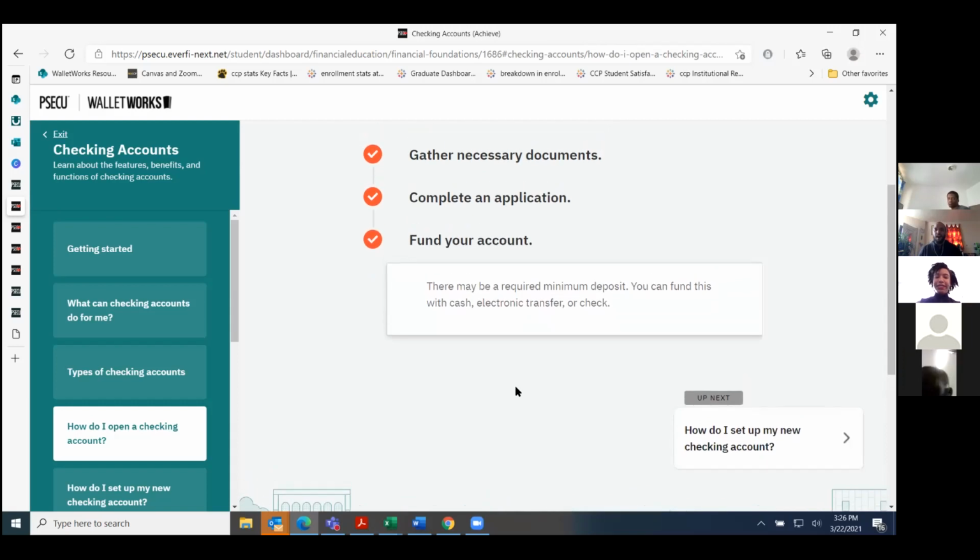And then last but not least, there might be an obligation to fund your account depending on the institution you go to. Some places might offer you a student account and say, hey, it's free for now, you don't have to pay any minimum deposit, blah, blah, blah. And then they might institute a fee a little bit later, so just a heads up. But for PCCU, it's going to be free for you guys to start, and it'll be free forever because you're joining as part of the membership group as CCP students. So just an FYI.